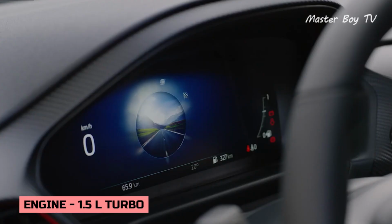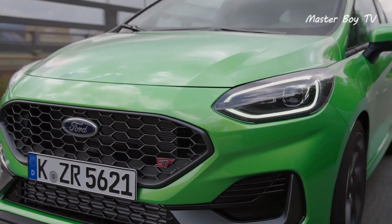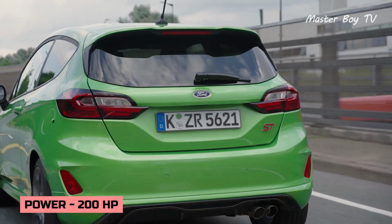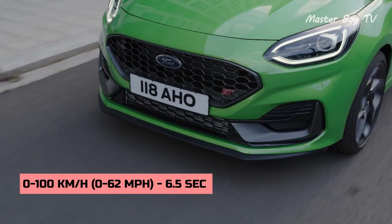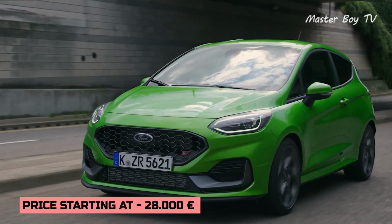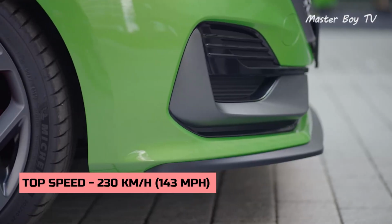The 3-cylinder 1.5-liter engine may sound like a disappointment, but the reality is far from it. Not only does the engine produce 200 horsepower, but it's also capable of pulling the car from a standstill to 100 km/h in just 6.5 seconds. The ST version, costing 28,000 euros, can reach a top speed of 230 km/h, which solidifies its 5th place in this ranking.